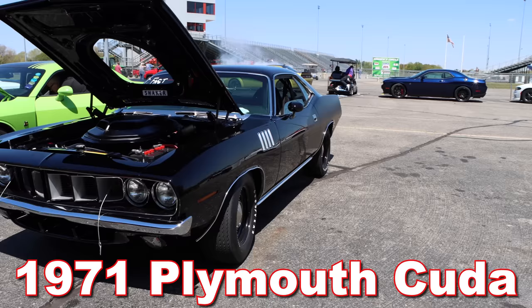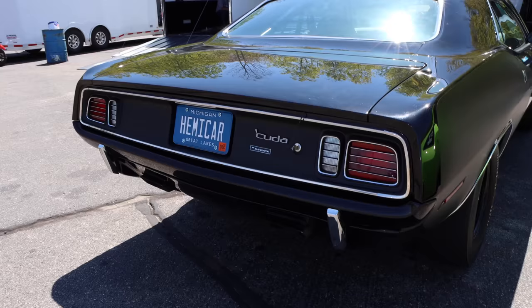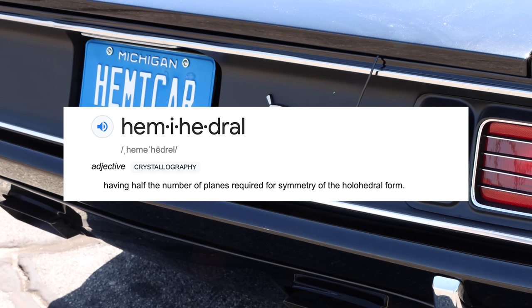1971 Plymouth Cuda, and you might be thinking to yourself, what sort of engine has that bad boy got packed in there? Well, let's take a look at the back because there might be a hint. On closer inspection, you may notice the word Hemi. And no, it does not stand for hemihedral because as far as I understand, the owner of this car is not a crystal enthusiast. It stands for hemispherical combustion chambers, aka greased lightning.